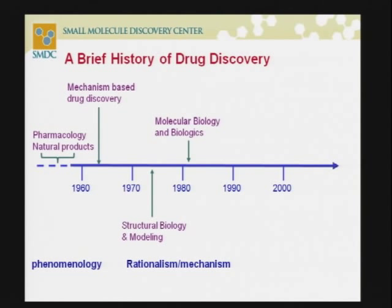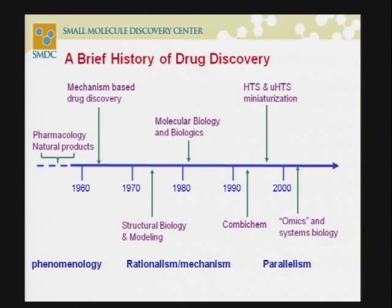After we had this age of phenomenology, we started learning a lot about biochemistry and molecular biology, and now we entered an age of about 20 years that I like to call the age of rationalism. Very mechanistic-based biochemistry, structural biology, modeling, so computer modeling of what proteins look like and what protein active sites might look like. We have molecular biology, which ushers in the age of biologic drugs, so just give people the proteins themselves instead of some analog of the protein.